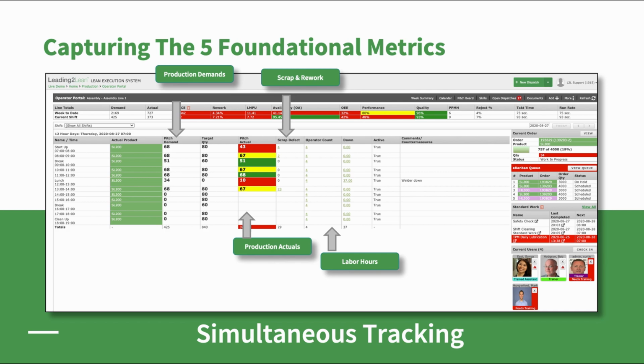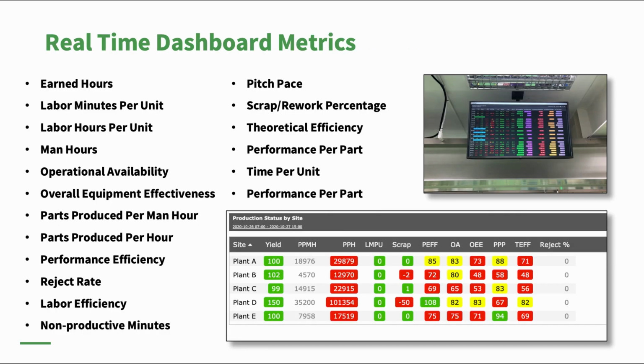So now I'm getting my demand, I have my actual, my scrap, my labor, and then the final thing that I need to capture is that downtime. That downtime comes over from those dispatches that we saw earlier that we created. So we can create a downtime event that'll port over onto the operator portal here, and then we can begin to calculate all of these metrics. Once I have all 5 of those standard metrics, I can begin to calculate a vast number of the metrics that we want to see within inside of manufacturing.